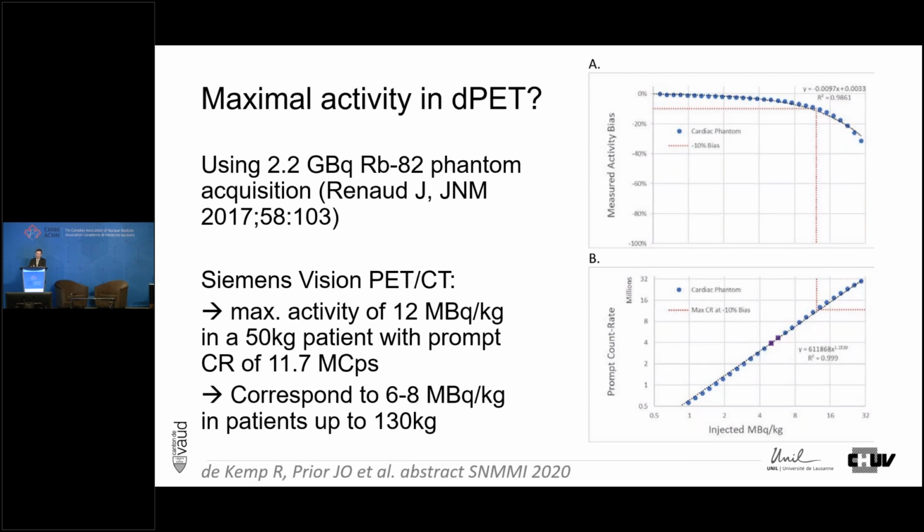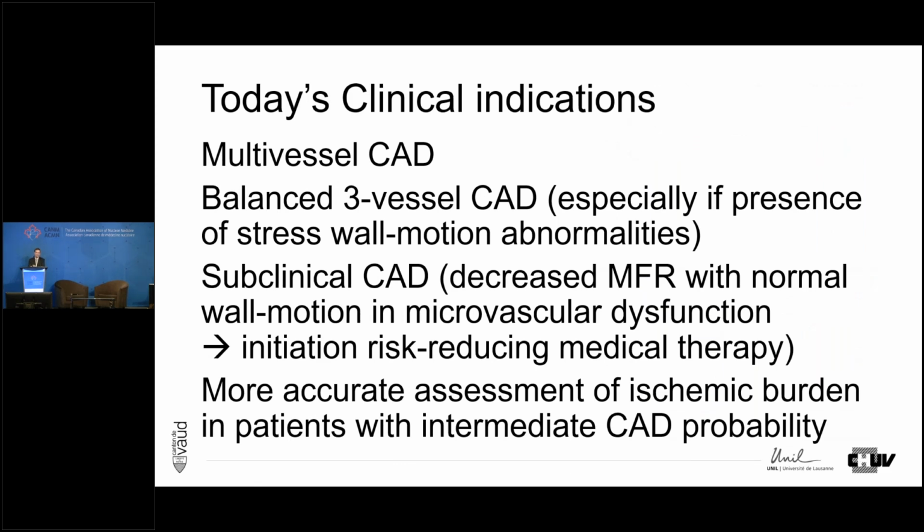necessarily with high activity. Today, the clinical indications are multi-vessel coronary artery disease. We know that balanced 3-vessel disease is especially difficult also to measure, but with quantification, it's much easier to detect. And it could be also subclinical coronary artery disease, when we know that decreased myocardial flow reserve is an initiation of risk-reducing medical therapy trigger. So this is also quite good for this. And it has a more accurate assessment of ischemic burden in the patient that do have intermediate coronary artery disease probability.